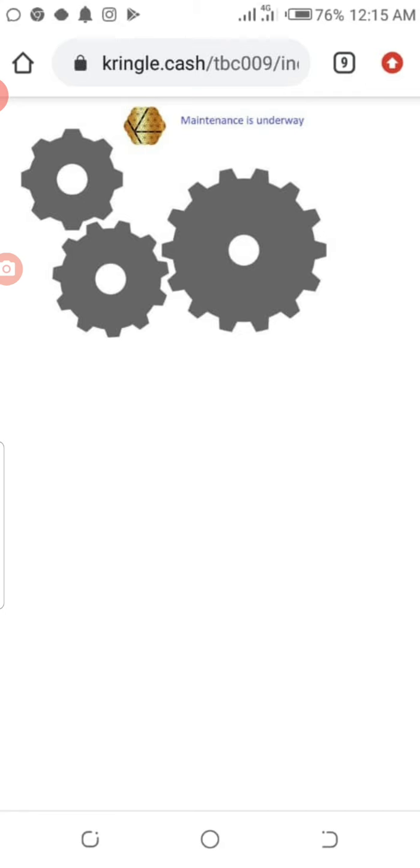Also with the new update, facial verification is going to play a role in you accessing your account. And based on what I'm seeing from the narration on top of the URL, probably TBC009 is going to be integrated into Kringle Cash. I don't know that for a fact, but I believe that when this upgrade is done, TBC009 is going to be a subdomain to Kringle Cash, meaning you only have one account, which is Kringle Cash, which gives you access to everything, including your wallet. This is just me speculating; the facts will reveal themselves when the upgrade is over.